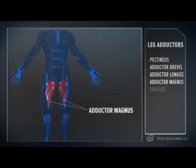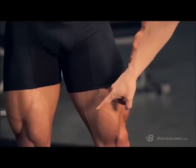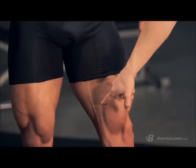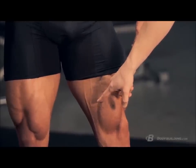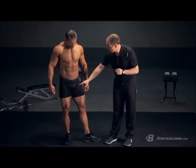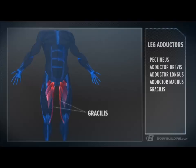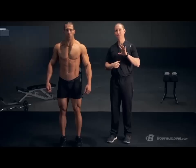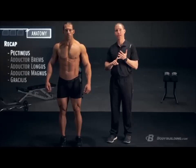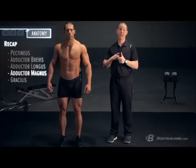It runs from your pubis, comes down, and it attaches not only to the inside of your thigh, but a little bit lower down as well. And that makes your adductor magnus quite unique. Last but not least, you've got a long, skinny muscle called your gracilis, and it runs from your pubis, comes all the way down, and attaches to the tibia, or the inside of your lower leg bone. So we covered 5 big adductor muscles: pectineus, adductor brevis, adductor longus, adductor magnus, and gracilis.